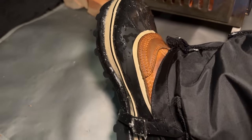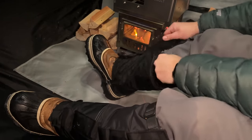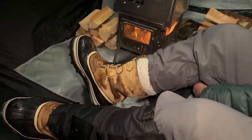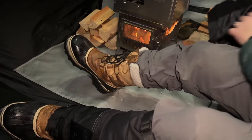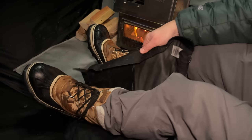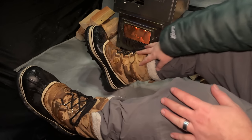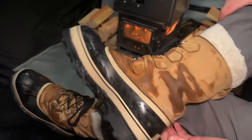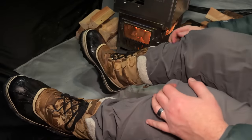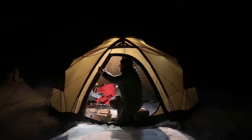My feet are soaked. I don't know what happened. I guess it's just running around this whole entire place all day. Gotta get these gaiters off. Yeah, these things are really wet. My socks are soaked too. I always have extra, so that's good. Maybe I just need some more waterproofing on these. I don't know. They've been a good boot. Sorrels. But right now, I am soaked.